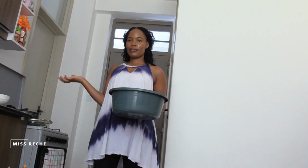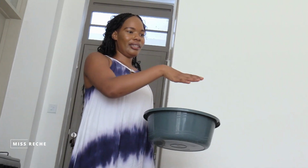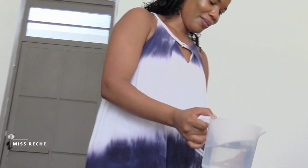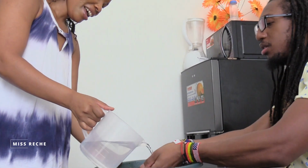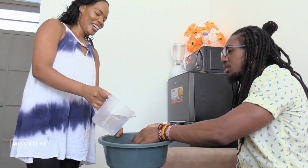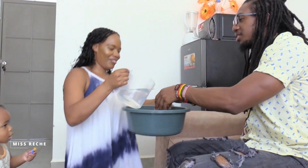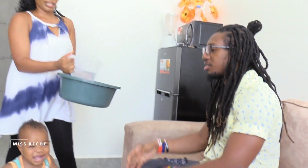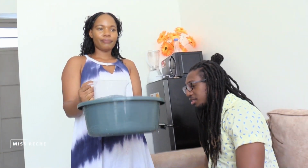Guys, the next part after the woman of the house has served the food is that she has to go and wash hands for all the members of the house, starting from the dad. So I'm going to start with Keith. This is how we wash the hands. That's how the Ugandan women do it for their husbands. But for Kenyan women, we just stand. Different.